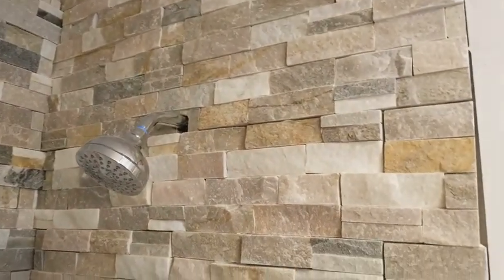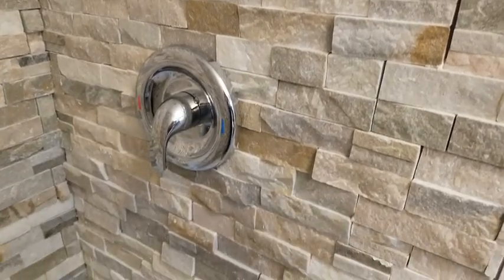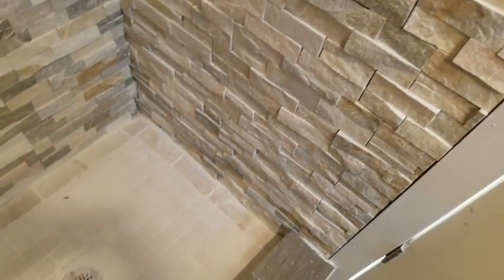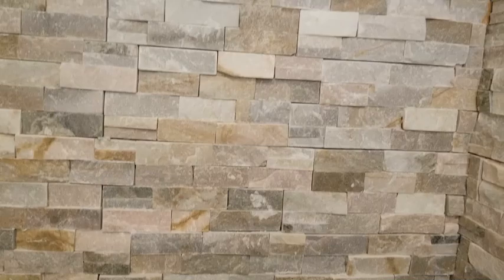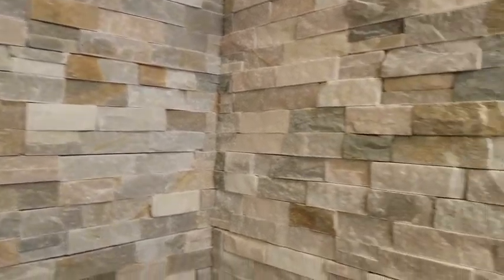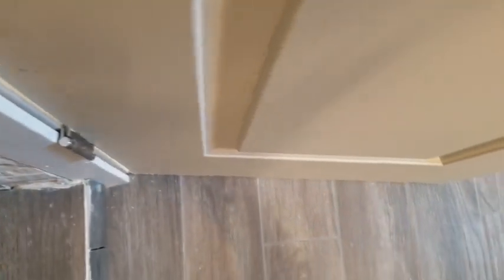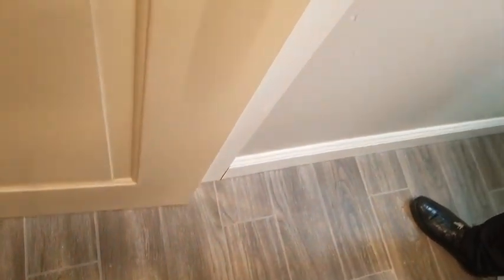Here's the shower head. And if you look down at the bottom here, check out this beautiful floor of the shower. Very nice. And then we have the floors here in the bathroom. So also to give it a beautiful spa effect as well too. And that's it, you guys. This is my beautiful shower. Okay, my beautiful half bath. Check us out.